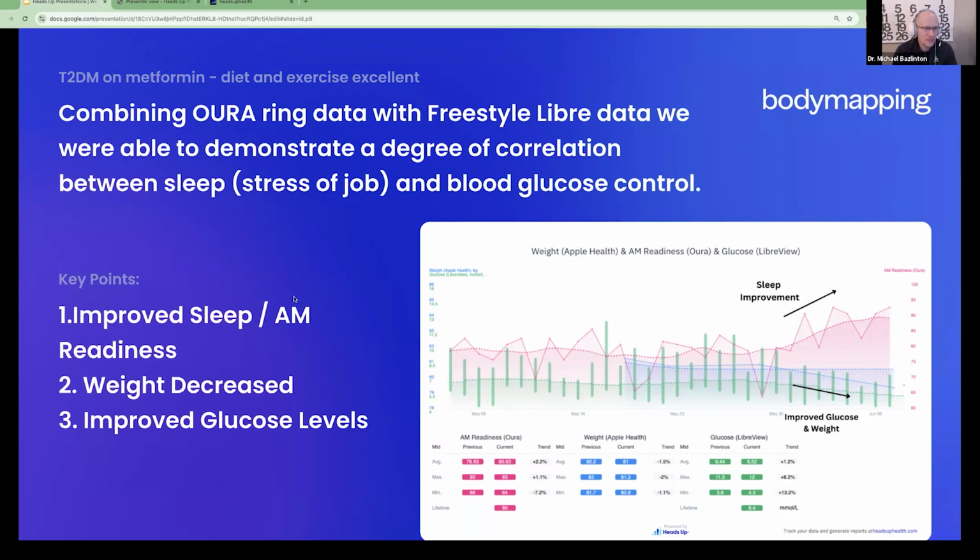So this is similar data, but I'm not sure it's the same time period, and it's a slightly different depiction of the same information. So as the sleep improves, and interestingly, this includes his weight.